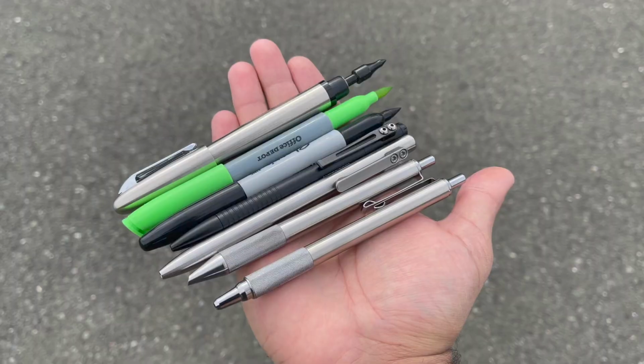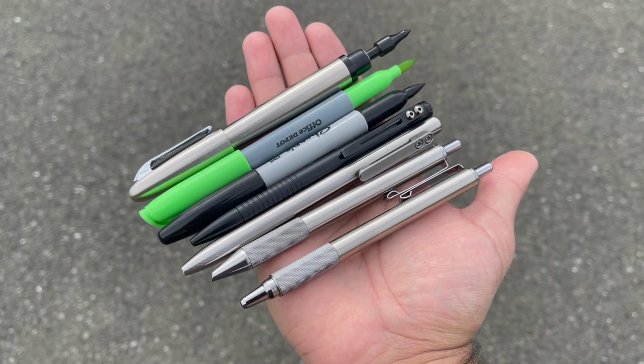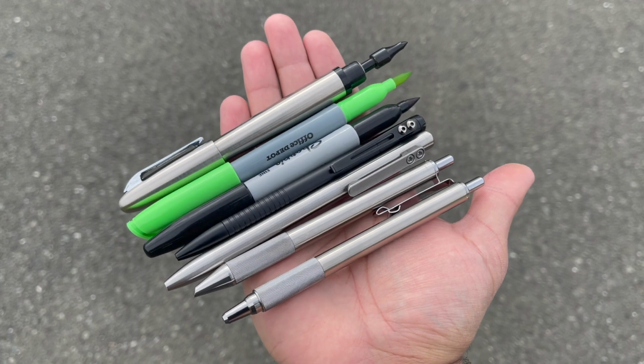I'm your host Tomas Alas, and in this video we're checking out some of my favorite everyday carry pens of 2023. I feel that everything is now relying on technology and people often forget how useful and important having a simple pen can be. Not to mention, it also makes a fantastic impromptu self-defense tool if you work in a non-permissive environment or maybe you're traveling around.